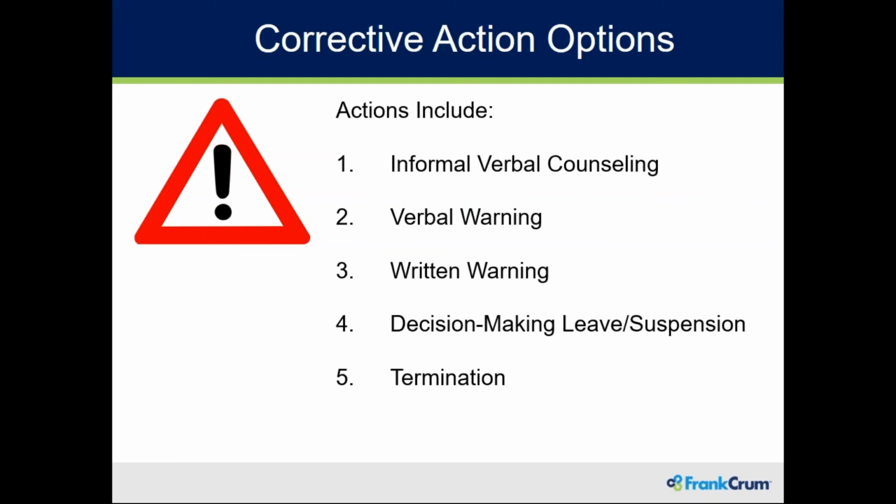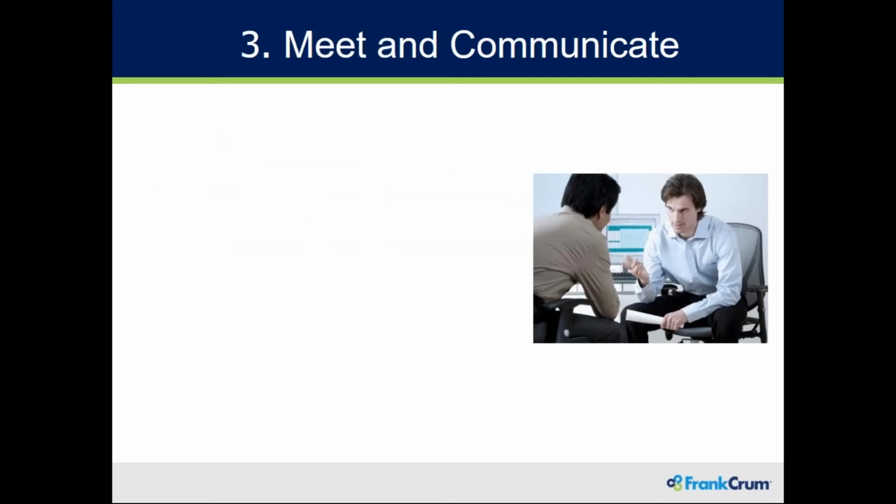So the next step is meeting and communicating. Now you've analyzed what the problem is and what the appropriate action would be to take, and now you want to meet and communicate this information to the employee. This is a very important step because obviously if they're expected to improve, they need to know what the problem is and they need to know what you expect from them.